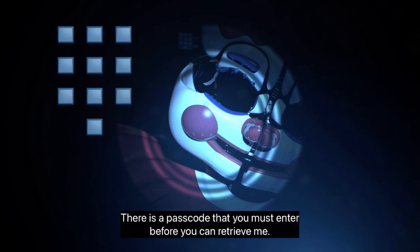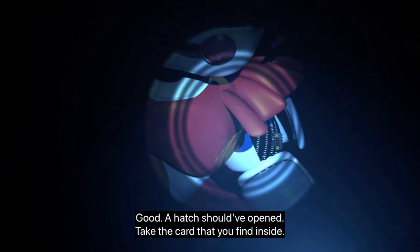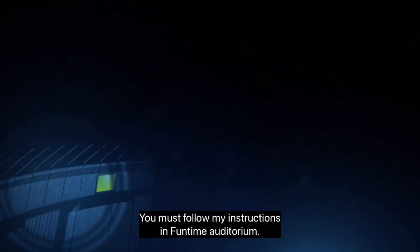There is a passcode that you must enter before you can retrieve me. Enter the code carefully. 9, 6, 4, 9, 3, 4, 6, 3, 6, 9. Good. Now you must... You must follow my instructions in Funtime Auditorium.